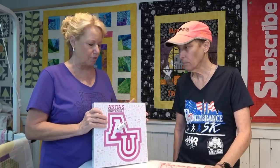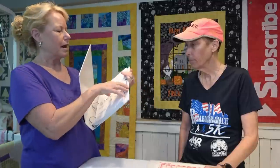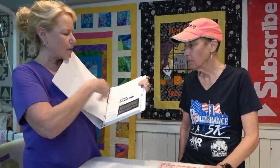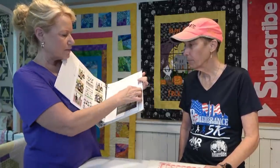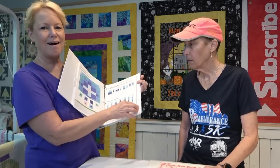It's just phenomenal. There are over 100 pages in here to tell you everything you need to do. There are freestanding projects, all kinds of things, door decor, Bargello mug rug. There's just a ton of things you can do in this Anita's University. So, Sunny, this is amazing. This is awesome. Thank you so much. You're welcome. I am so blessed.